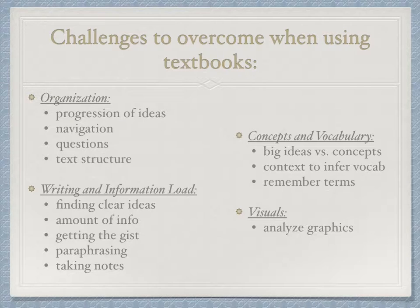Concepts and vocabulary. We've talked a lot about vocabulary and how important it is in the content areas with those specialized terms. We need to teach students the difference between the big ideas and the concepts within the text. We need to teach them how to use their context clues to figure out the meanings of unknown words. And that's a big one with textbooks.